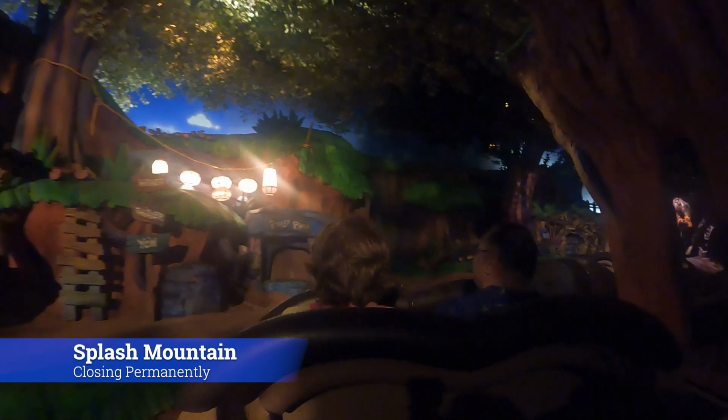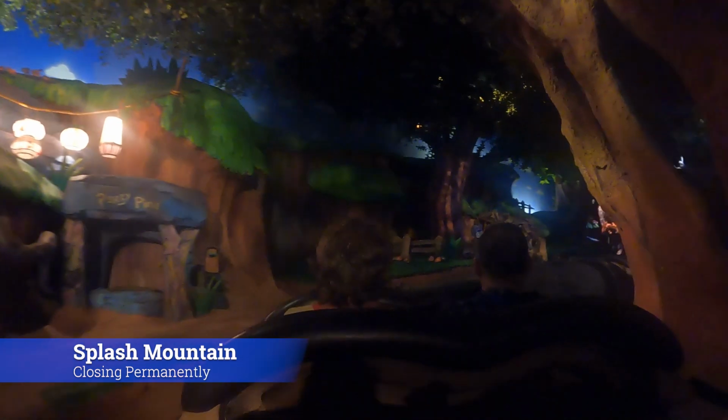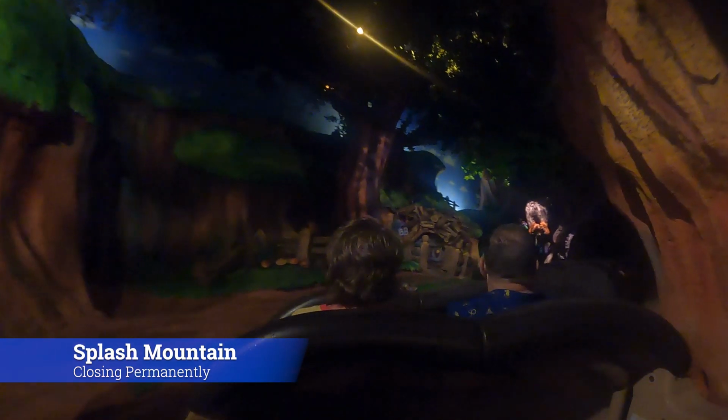This has been one of my childhood favourite rides. Even the music, Zippity Doo Dah, I'm going to cry right now. Even when you walk through the first tunnel at Magic Kingdom going into Main Street and you see the posters on the wall and Splash Mountain, I hope that they still keep some sort of a thing going with Zippity Doo Dah Day, because it's one of the big songs for Magic Kingdom. It's a big thing for my childhood, and I'm really going to miss this ride.